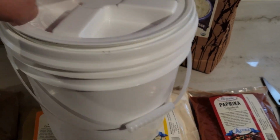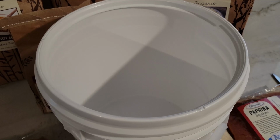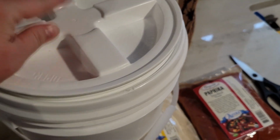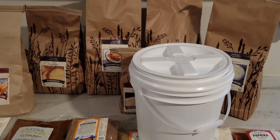Let's see, that didn't work. Here. And then the rim stays on. I haven't put it on yet because I wanted to wash it off, but that's a really great way to store your long-term foods. So I forgot to mention that I got this really nice sales flyer too.